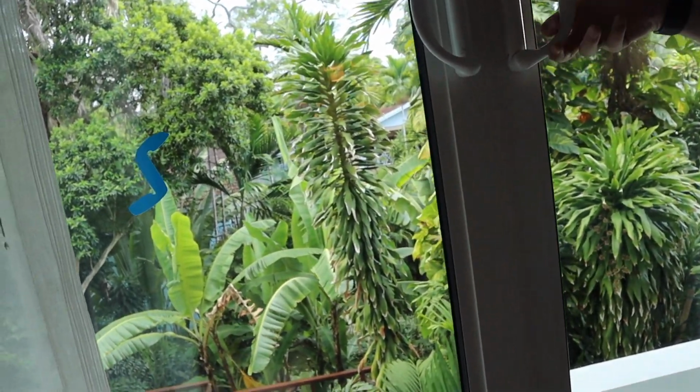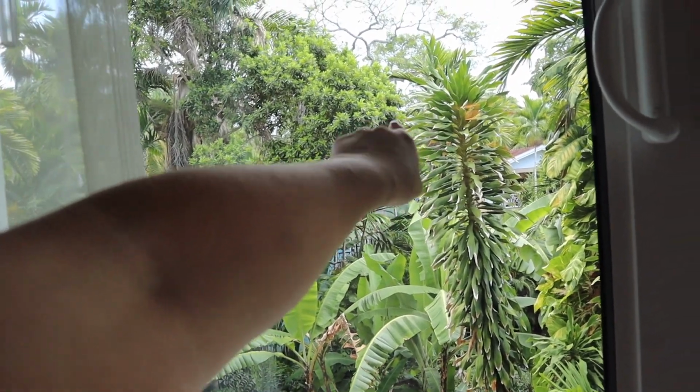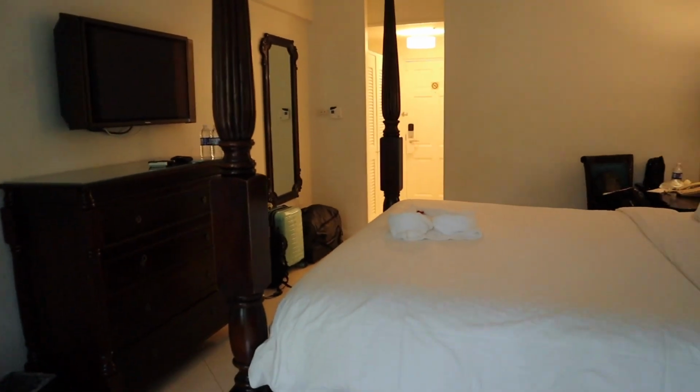What are we facing? The lobby? Yes, I think the lobby is right back that way or something. There's a whole bunch of those. And then the ocean is that way. So here's the room from this angle.